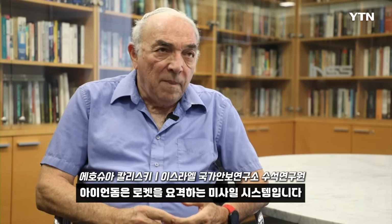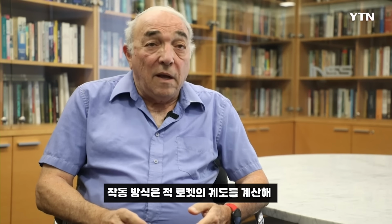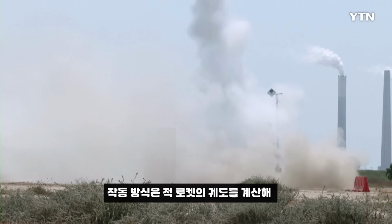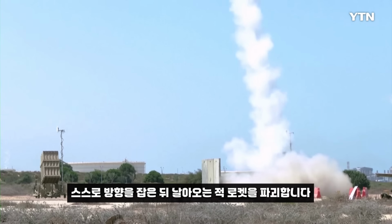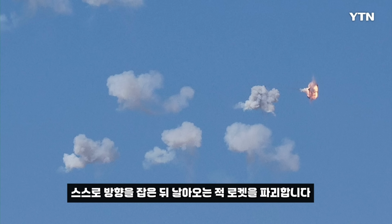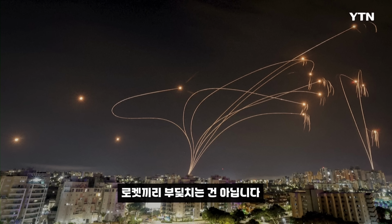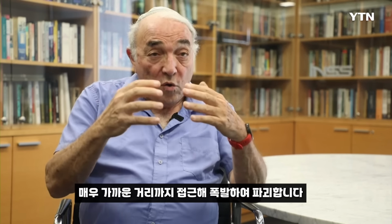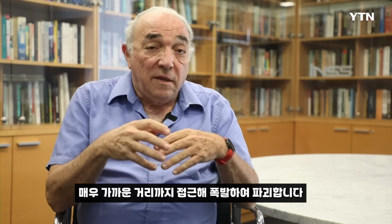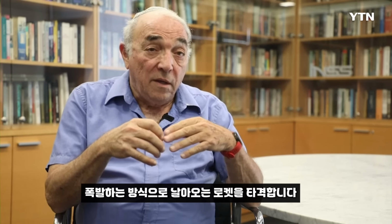The Iron Dome is a missile against rockets, and it works by calculating the trajectory of the incoming target. After calculating, it can direct itself and hit the incoming rocket, not in a head-on collision, but in proximity, very close, and then it detonates and causes damage to the incoming rocket.